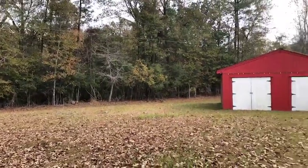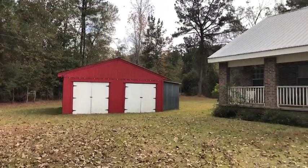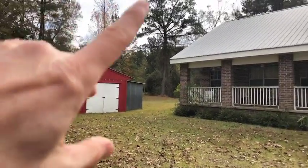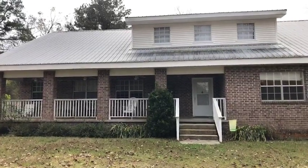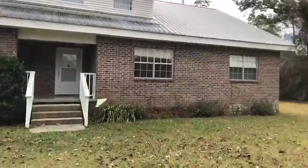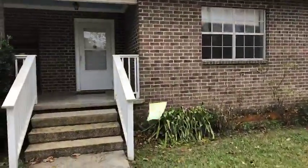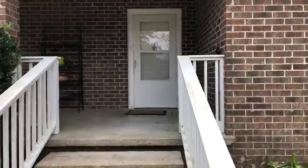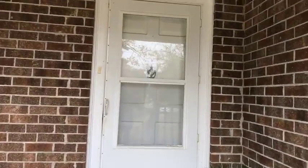So you can see right here, that's a detached 2-car garage. And the lane goes further back into the woods, as you can see. So here's obviously the front of the house, nice porch, metal roof. On the right side, you've got more woods. It's a buffer between the properties. As I mentioned, it's 4 acres. I'm going to go through the front door.